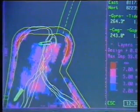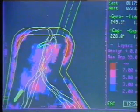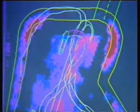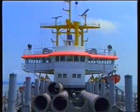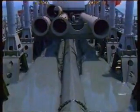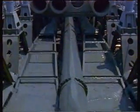Working to great accuracy for both borrow and dump areas was possible using TTPS equipment. Displays not only showed precise navigation data, but draghead depth as related to seabed depth and other important information. Mud dumping sites were specified by the Hong Kong government and selected to have minimum impact on the environment.